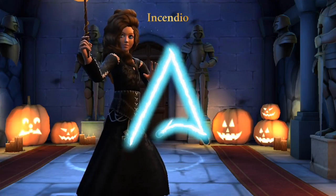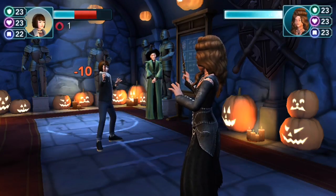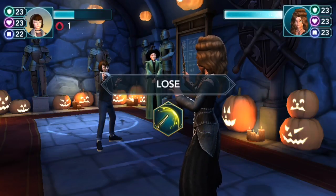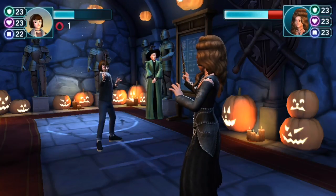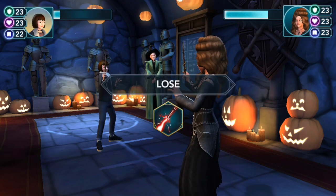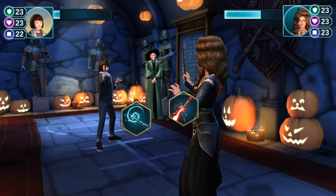Alright, Incendio. So as long as she doesn't have the opportunity to heal herself after this one, then we should be good here. So she's burned now. So again, if she heals herself, then I literally won't be able to kill her. Nope. So should I go sneaky or aggressive? Sneaky. No, that was a bad choice. Now she's going aggressive. And is she going to burn me? Nope. Phew. That was close.